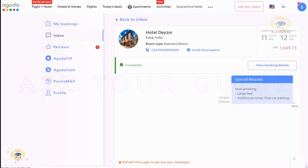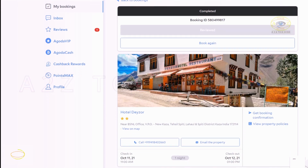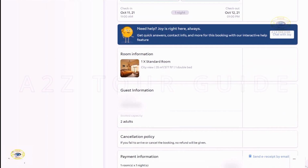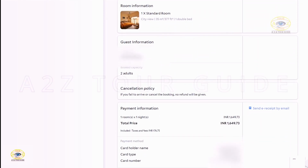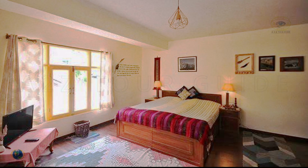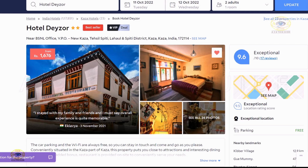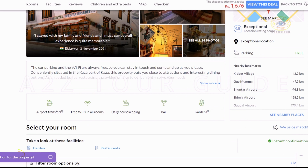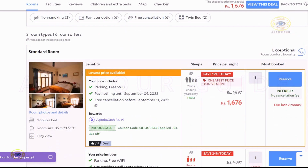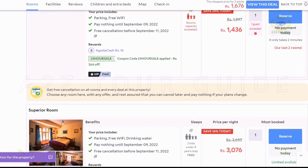Now let's come to the booking part. We stayed here at a standard room and booked our stay from Agoda. Here is the screenshot. It cost us just ₹1649 inclusive of taxes per night. There are other types of rooms like the superior room and deluxe room as well, which are priced a bit higher but are much more spacious and offer a very nice view. But we couldn't find any of them since they were already booked. But nonetheless, their standard rooms were no less, and we really enjoyed our stay over there.